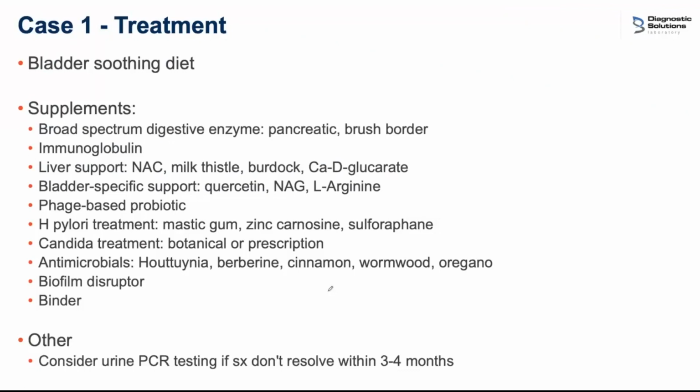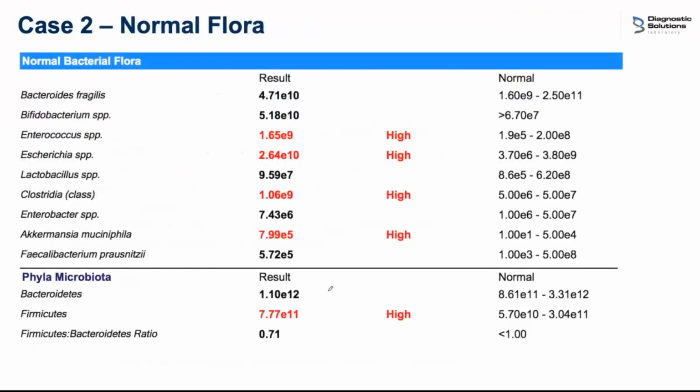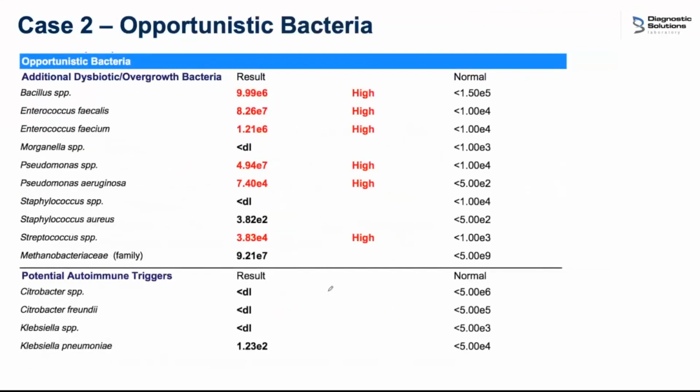I gave her a phage-based probiotic, H. pylori treatment, Candida treatment. I believe I chose a prescription Candida treatment in her case. Antimicrobials, I added biofilm disruptor and a binder. And then the other I will leave. So I'm done with that case. We're going to skip this case and move on to questions. I think I've said all I want to say here.